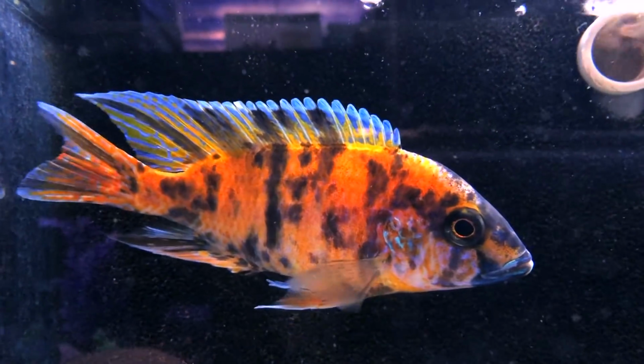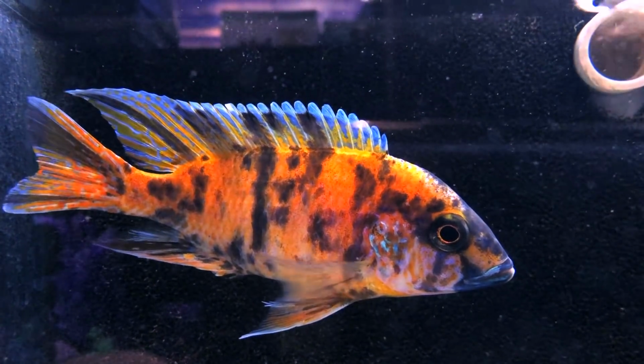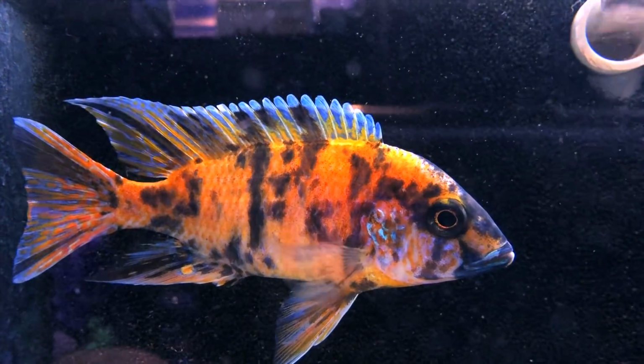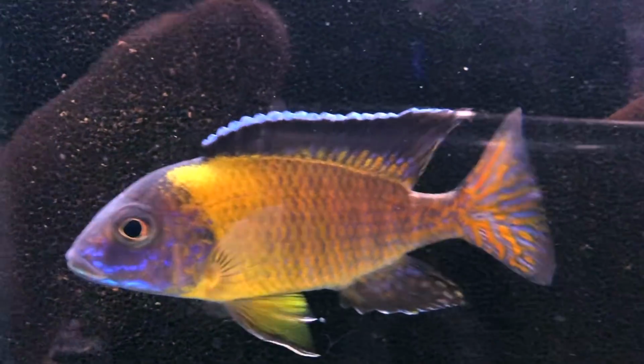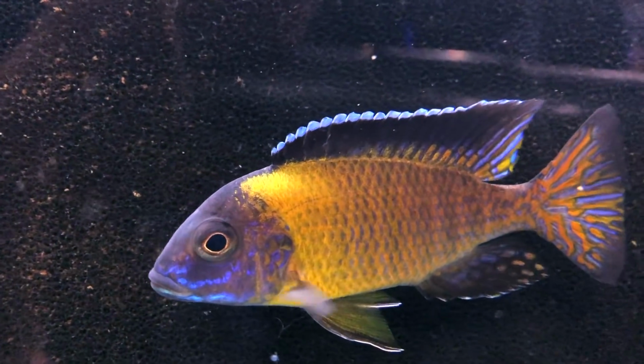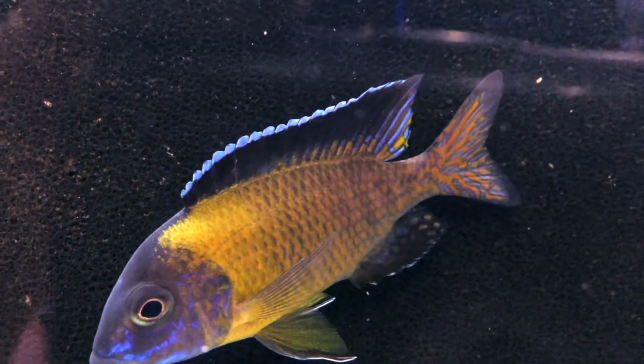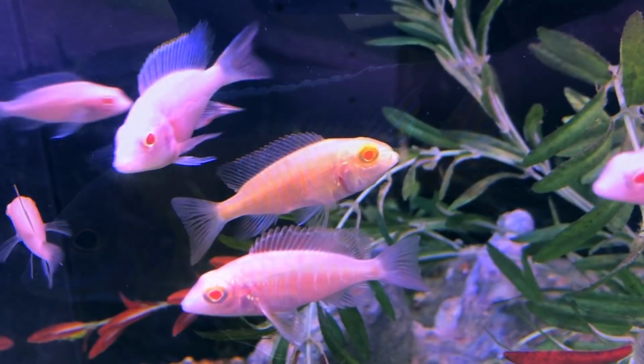A lot of cool cichlids, as you can see here. This was a really pretty OB. I tend not to worry too much about the hybrids. I like them in their proper place. I also like to keep strains pure, but every once in a while, if you see a really cool looking hybrid, that's not the end of the world, at least in my opinion. And so here we're seeing a lot of really nice looking fish.